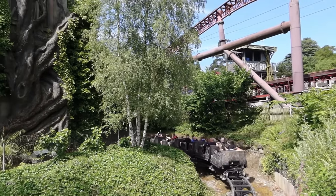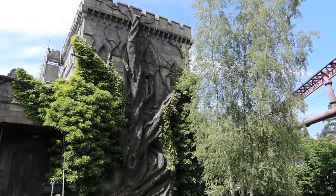Oh, I tell you what, 13 is an excellent family coaster. We waited less than 10 minutes for it, and it's a great ride, running three trains, great operations on there this morning. Along with that, it's only got a 1.2 meter height restriction, which is perfect for families, isn't it? That's just absolutely fantastic.